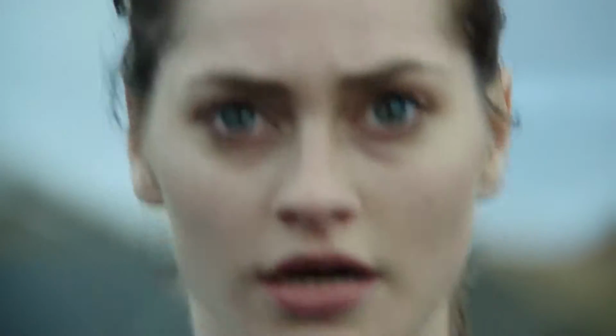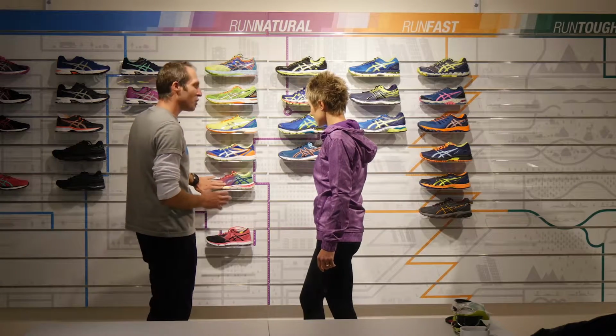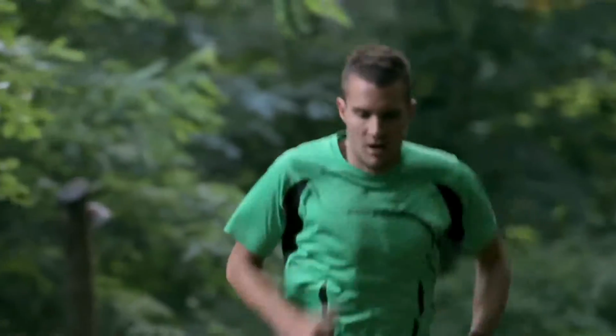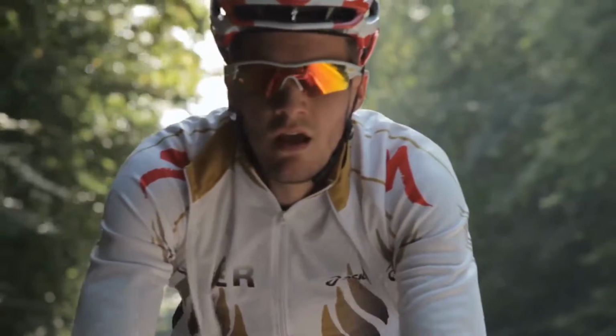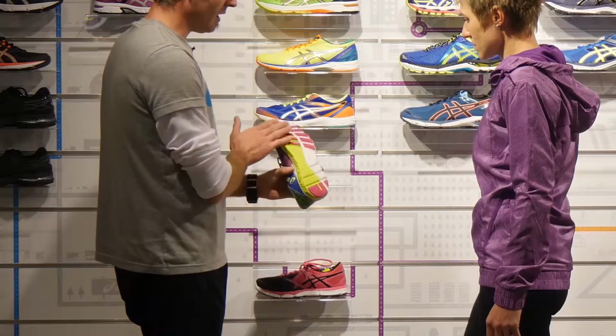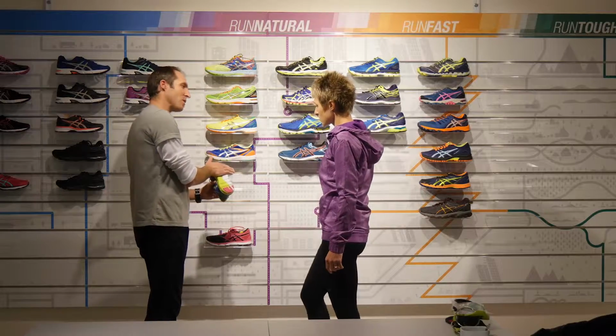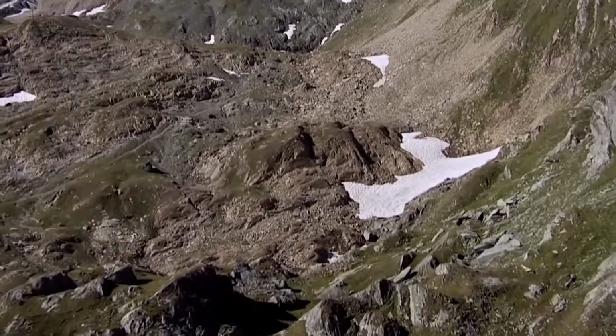Strangely enough, because it works your Achilles, your calves, your feet a bit more, some of our elite athletes, like Jan Frodeno for instance, use the Super J as his race shoe. It's got a fluid axis, and the shoe is set up in a way that the medial side is slightly more dense than the lateral side, but a neutral runner can also use it because it's not the same as a stability block. It doesn't push you out, it's just there if you need it.